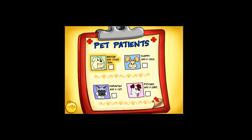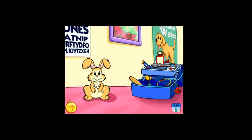Buster has itchy skin. Floppy has a cold. Patches has a limp. This is Floppy the bunny. She has a cold. Oh, poor thing. Can you click and drag the stethoscope to check her heartbeat?